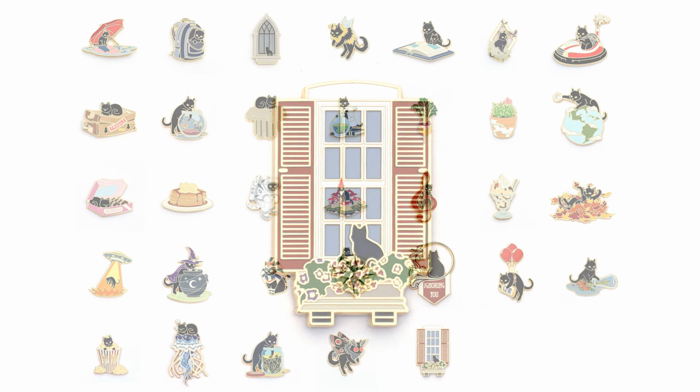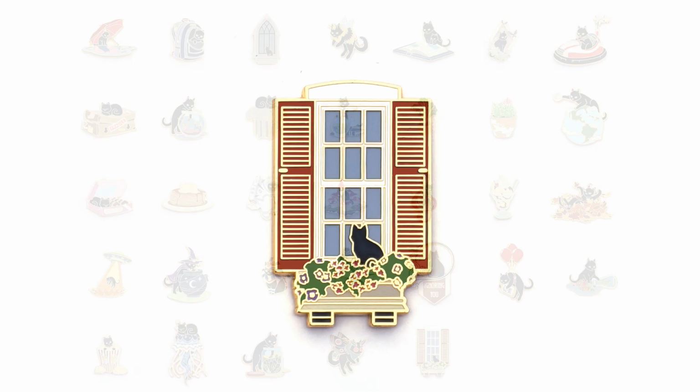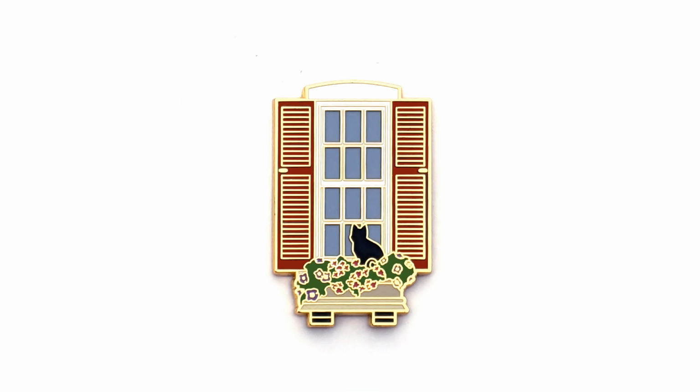Today I'd like to talk to you about my Window Box Cat enamel pin. This pin is part of my monthly Cute Cat Pin subscription club. Every month, members of the club get a new cute cat pin sent to them directly in the mail. You can join the club anytime before October 31st, 2024. The first pin you'll receive is the Window Box Cat.